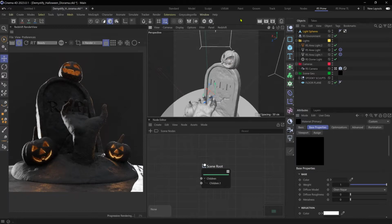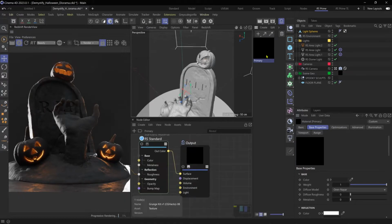But when I'm working with Subsurface, there's a couple things specifically that I'm looking for. And I'm sure that we'll talk about this on a whole different stream at some point, but it's making sure that I have enough information that when I'm using these passes in Photoshop specifically, I'm able to pull enough detail out. So for me right now, this is primarily just in the hand. I like the little bits of subsurface that we're getting on the pumpkins, even on the back of the tombstone. And so everything has one kind of standard material on it right now.